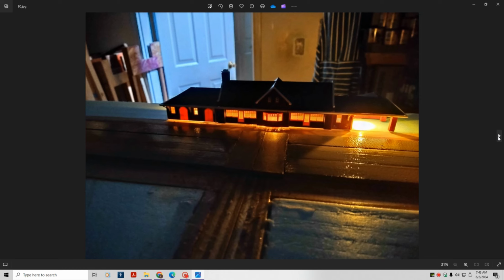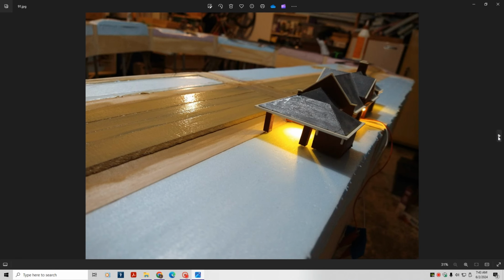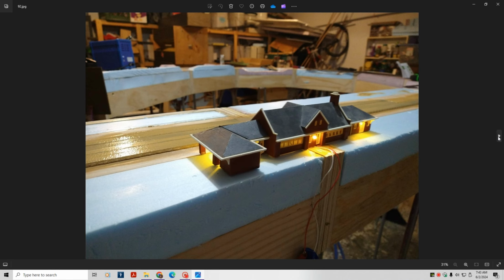I also have a passenger station that's going in, and it is also lit. So that accessory bus wire that's running the micro singlets will also run the lights for this passenger station and those cabooses. There's quite a few lights in this building.